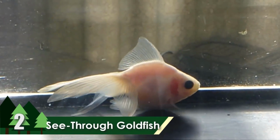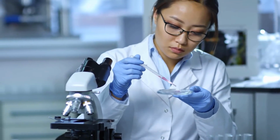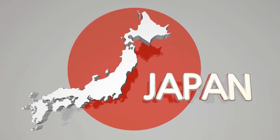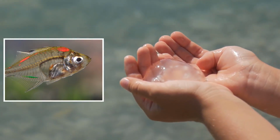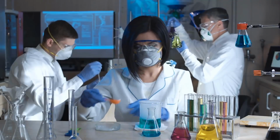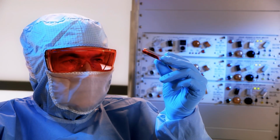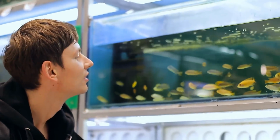2. See-through goldfish. This translucent swimmer was produced by the scientists at Nagoya in Japan. It's also called Ryunkin. This transgenic fish has see-through skin that reveals a beating heart, brain, and other internal organs. The objective behind this was to eliminate the need for dissecting fish for lab experiments, a practice that is opposed by animal rights groups. The researchers hope to sell this fish to the public as well. It's about 5 inches in length.